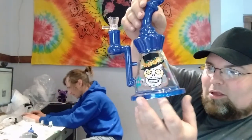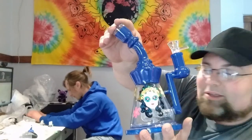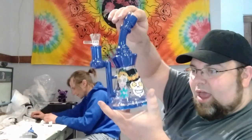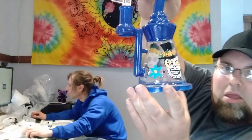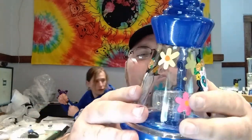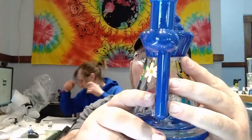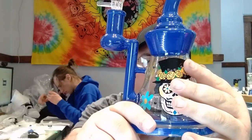Check that. That is definitely hand painted. What was the number on it? XX 40 something. Oh, yeah. That is awesome. So the percolator in the middle is a little wonky to one side, but that shouldn't affect too much. You have to bring your water level up just a little bit, but you got plenty of room, so plenty of room.